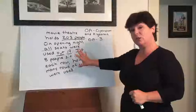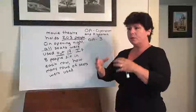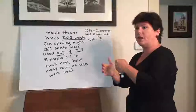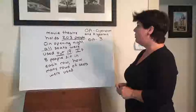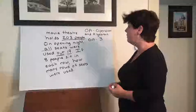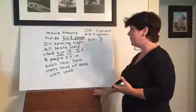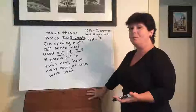So if it looks messy while I'm showing it to you and it looks kind of confusing, that's where the real thinking is, where they are struggling with it and thinking about it. So for this problem, we have a movie theater that holds 203 seats. And on opening night, all the seats were used but 19.